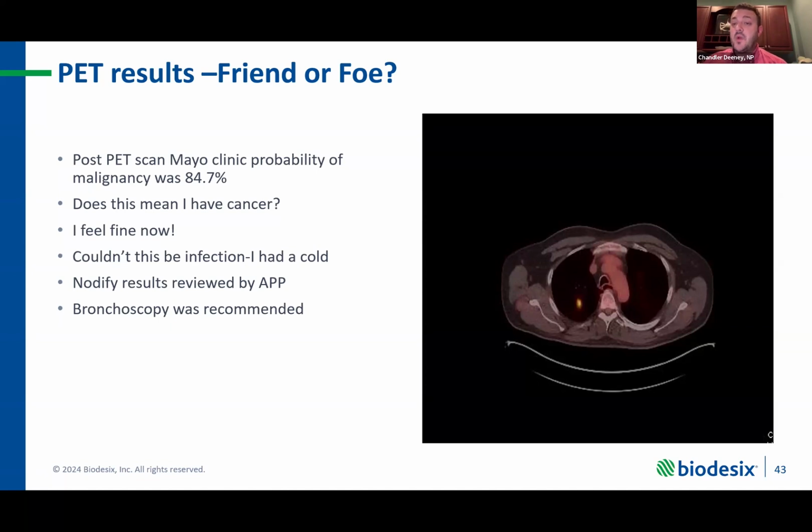And so we waited until the Nodify results came back to decide which way we were going to go, which was a very short period. Even though initially bronchoscopy was recommended, he was also hesitant to pursue it just because he hadn't felt well. And so the next slide.